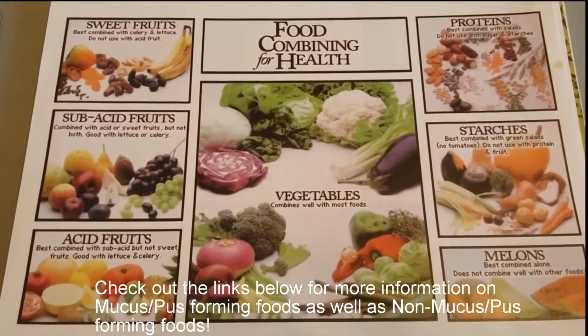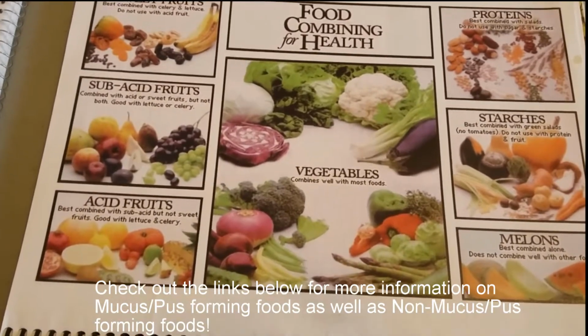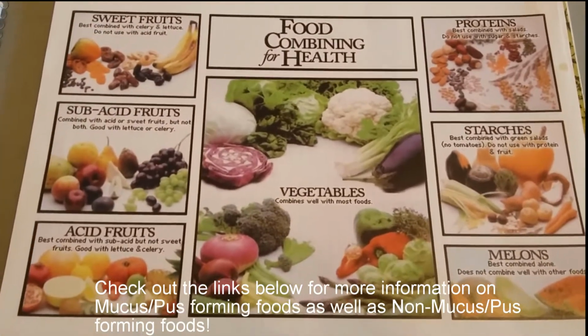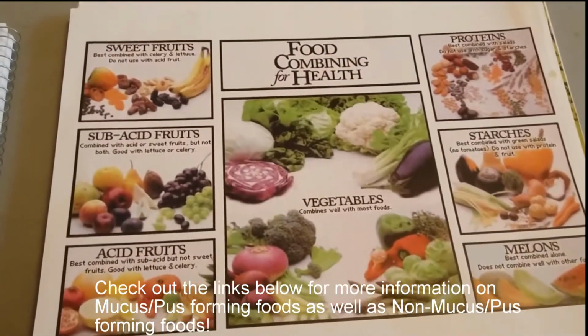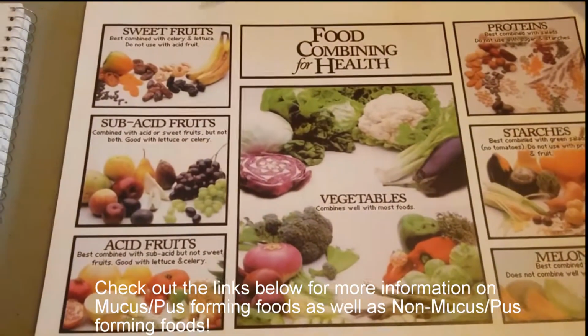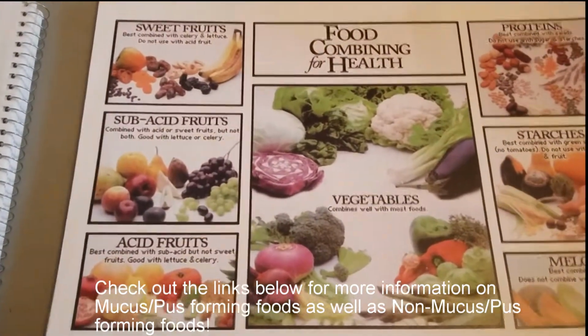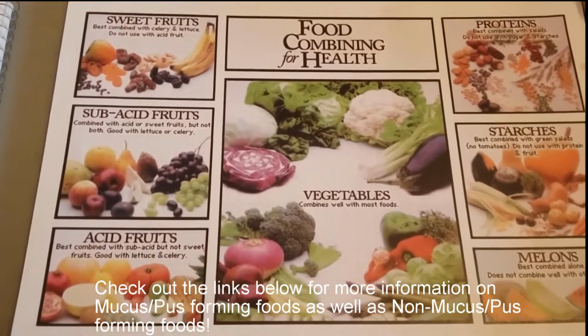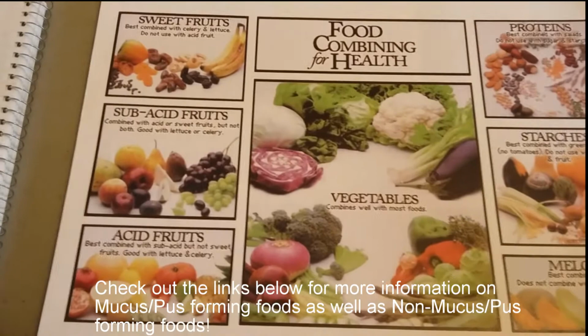So this is a food combining chart from Dr. Robert Morse, just using it as a guide to talk to you. Let's go over it. Let's start with some fruit. Over here we've got sweet fruit, we've got bananas, we've got dates. Optimally, mono meals will work best.